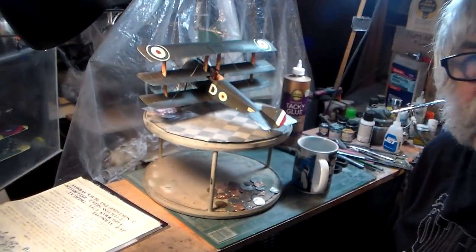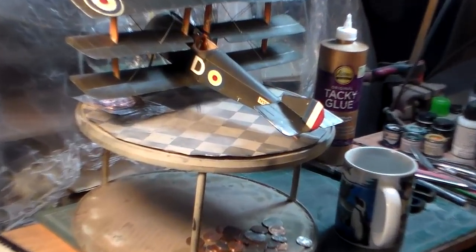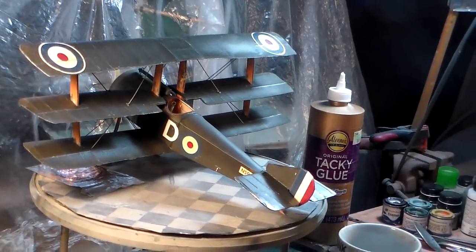Okay, enough talk, enough chatter. We're going to take the camera and swing around to port, and we're going to take a look at the mighty Sopwith Triplane. I'm not too sure if this came out first or the DR1 did.